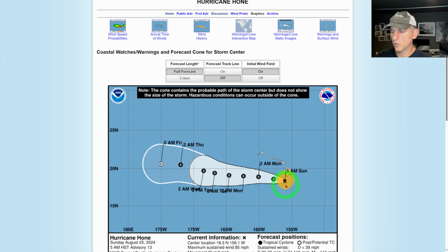Now, this is the official forecast. You can see it's supposed to be a hurricane all the way on in through the day today, and then probably by early tomorrow morning down to a tropical storm again. Then you can see it would be south of Kauai right there.